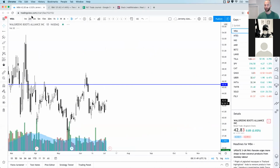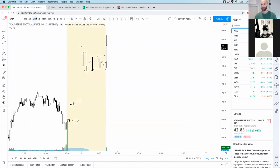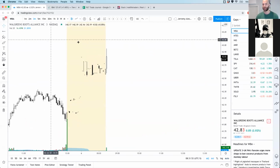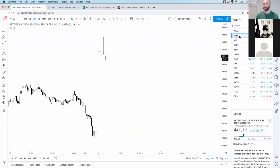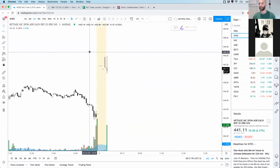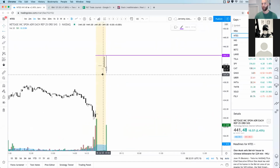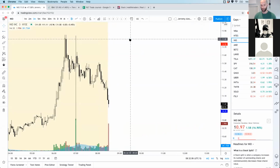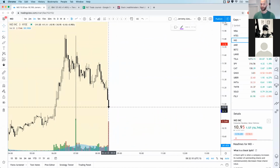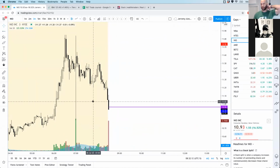So we go over here to WBA. Keep an eye on this one because again, this one did look kind of interesting. NTES, again, this one looks a little interesting as well. All I'm doing right now is just kind of drawing some levels. NIO, I would love NIO. This would be so nice. It'd be so, so nice to short.